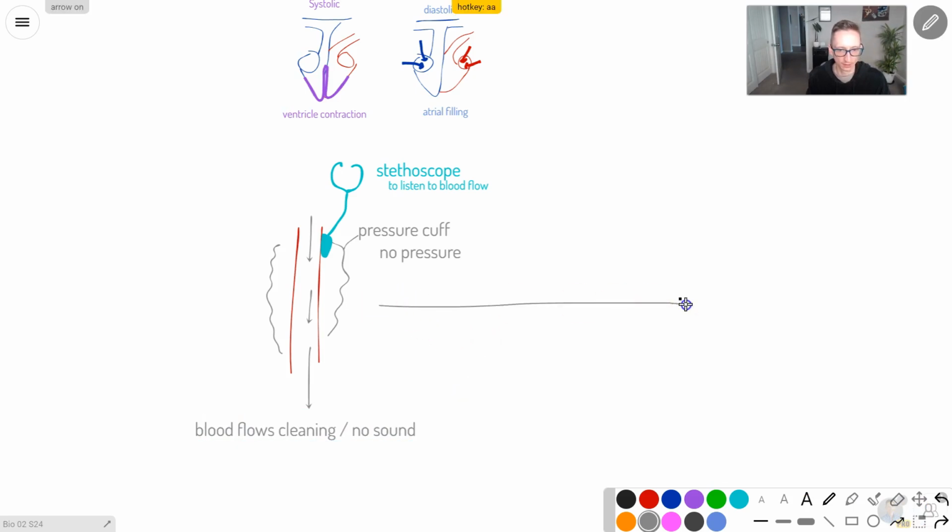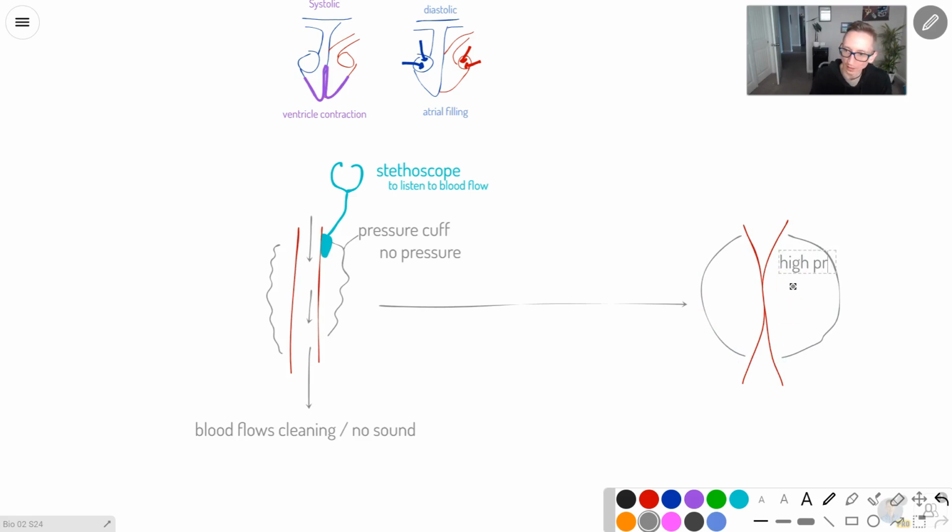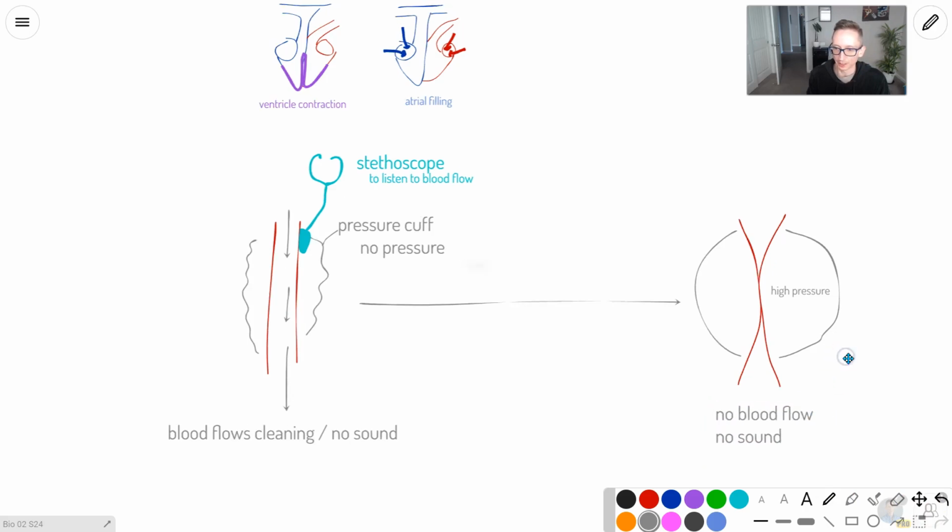Now, let's say we pressurize this cuff so that we close off the blood flow, so we really hear nothing. Pressurized cuff, high pressure. I'm not going to redraw the stethoscope, but it's there listening every time. We've got high pressure, no blood flow, no sound. Really not going to hear anything here.